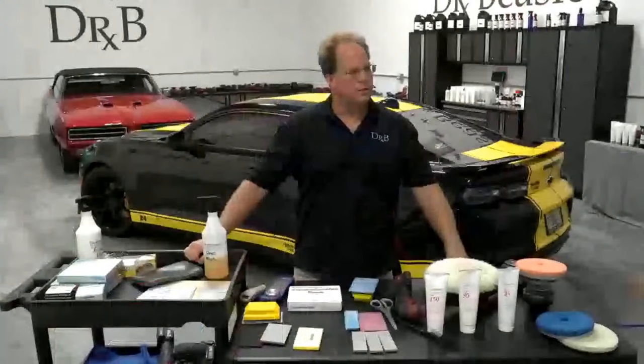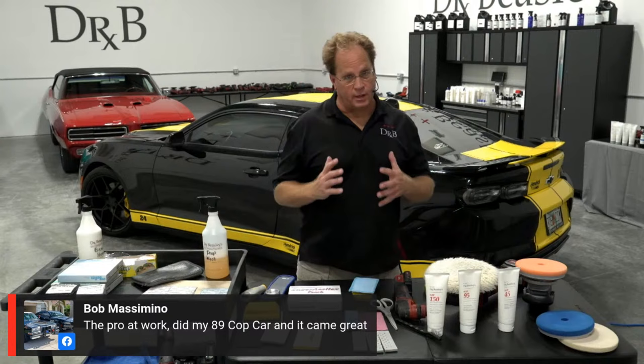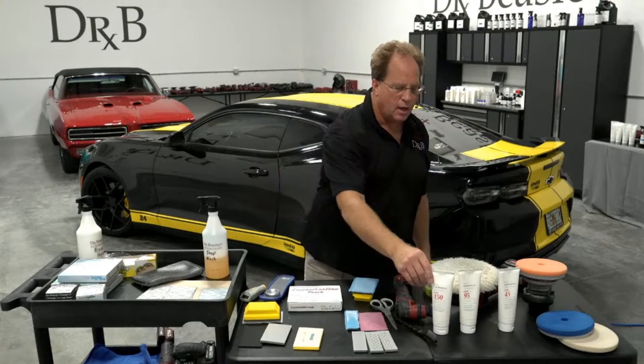Bob Massimino: the pro at work did my 89 cop car and it came out great. Thank you, Bob. We used Bob's car for one of my past sanding classes, and it came in with some really bad orange peel. It's just a process of following the proper steps, everything I just showed here. Rule of thumb, don't sand any closer to the edge. Edge your panel, knock out the edges first, knock out the big flat areas, and always use great abrasive technology. I always tell people the most important factor when it comes to polishing paint is the abrasive technology, because it's what's touching the paint.